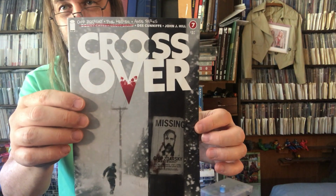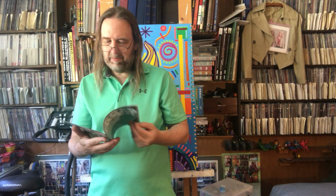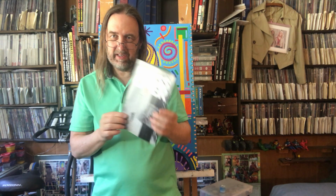Then we've got Crossover, number 7. Donnie Cates and Jeff Shaw are crossed out, and Chip Zdarsky and Phil Hester are written in. And also Andy Parks. So I guess we got something new going on here. It's supposedly explained in story too, Crossover, because this is about the fictional universe crossing over into our own. And we saw a lot of Dark Horse and indie-owned superheroes in it. So we'll see who shows up in this one and why they changed writers.